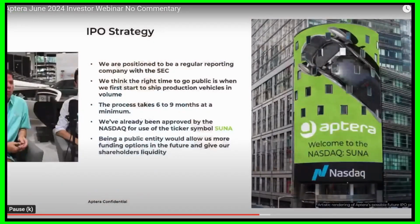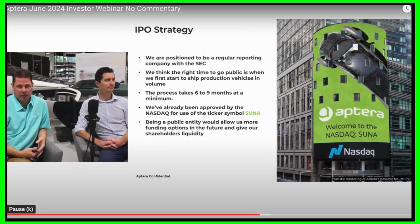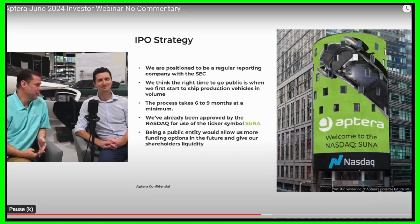We think the right time to go public is when we're just starting to ship vehicles in volume. We think that proves the technology, it proves that people really want it, and it proves that we can make it in volume at a rate and a profitability that makes sense for long-term viability. The process to go public takes about 6 to 9 months. It involves a lot of lawyers and a lot of accountants. It's going to be a ton of fun. It's one of the main reasons why I joined the team. I'm really looking forward to it, but we'll be scaling up quite a bit when we go through that process.